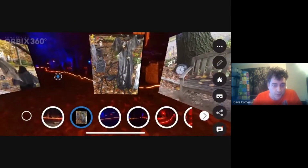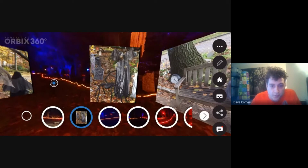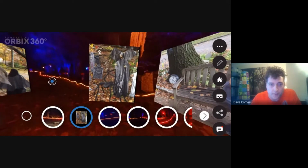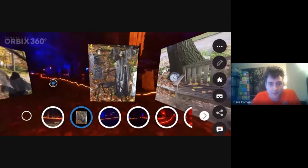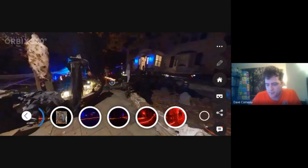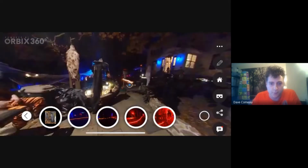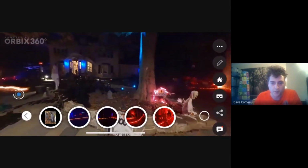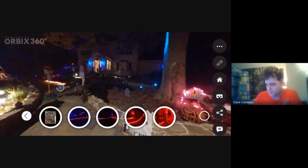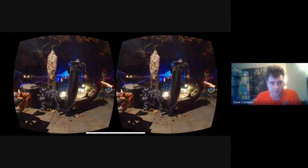Okay, so this Orbix 360 app is pretty cool. It's on the web, and you can just basically add a 360 photo, or you can add side-by-side stereo pairs, and then you can arrange them. So right now you're seeing the view from my phone, and I'm kind of swiping around, but I can also move my phone, and I can switch it into cardboard view. So this is going to give you a side-by-side view.